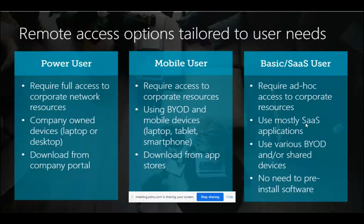The other user is like a normal third-party user, say an auditor or someone who need not have corporate devices and need not have particular corporate applications. They have to use a third-party application or their own browser, with no need to install a VPN client or something. So how is the corporate going to give access to them?